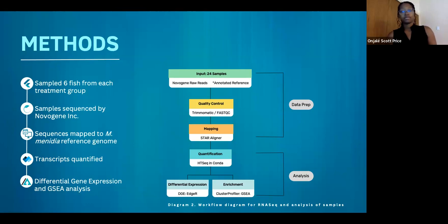So what came out of this was two different types of analyses. The first is called differential gene expression, or DGE. And this is basically a way to say that one group upregulated or downregulated these genes compared to the next. And so we compare each of our DGEs to our control group, our CC.